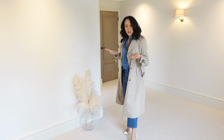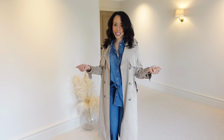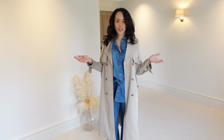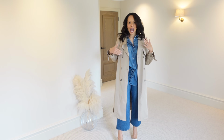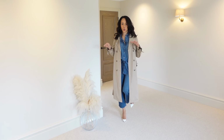But I still feel like a bit of an imposter because I've never owned a trench. I still feel like, is this for me? Why in my 38 years of life have I never wanted to buy a trench? So let me know in the comments what your thoughts are. Do you wear trenches? How do you tend to wear them? Do you kind of reach for them a lot? Is it like a well-worn coat?